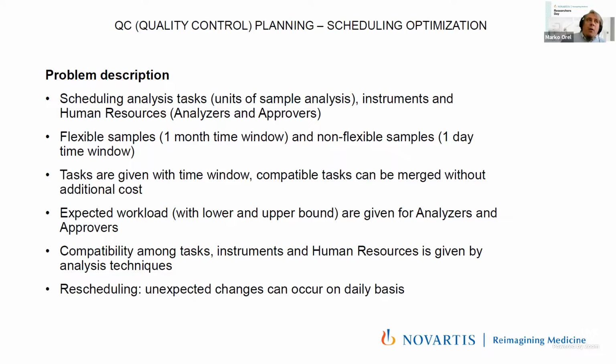So some of them are called flexible samples, which means they have a large time window. On the other hand, there are also some samples which need to be tested in one day or two. So they are called non-flexible. Of course, all this scheduling should be optimal in the sense that the time should be reduced and also the cost should be reduced.